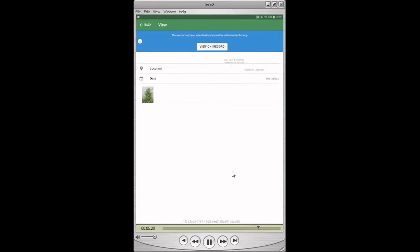The one thing that you can't do on the app is to make any amendments. So the way that we changed the species name or deleted a record on SEWBReCORD, you can't do that within the app. It says here, this record has been submitted and cannot be edited within this app. So what you would do is to log onto the website and make any amendments there. So it's fine to do that. Again, if you've made a typo or you've made a mistake, you can just log onto the website and make any changes that you need to do.